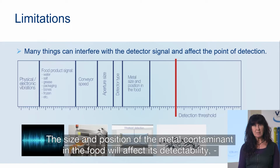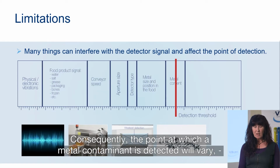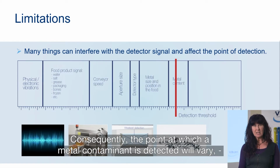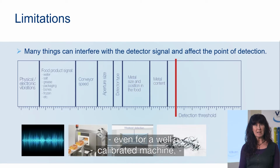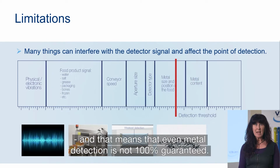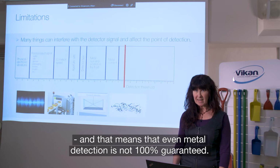And the size and position of the metal contaminant in the food will affect its detectability, as will the type of metal it is made from, and so on. Consequently, the point at which the detection will occur will vary, even for a well-calibrated machine. And that means that even for metal detection, it is not 100% guaranteed.